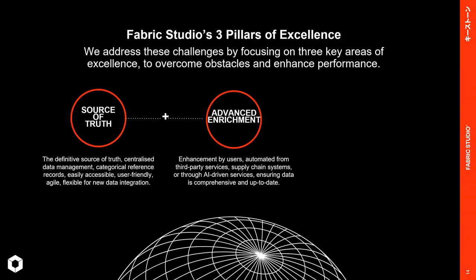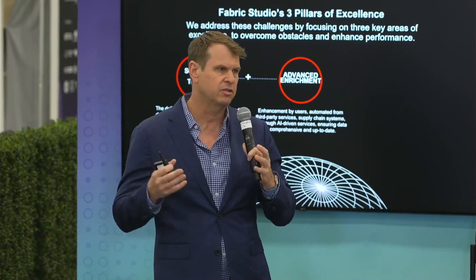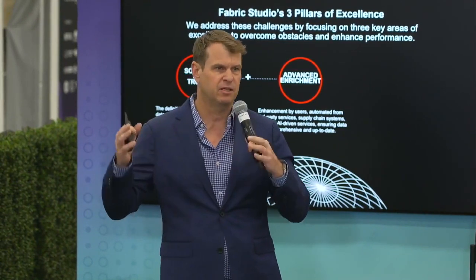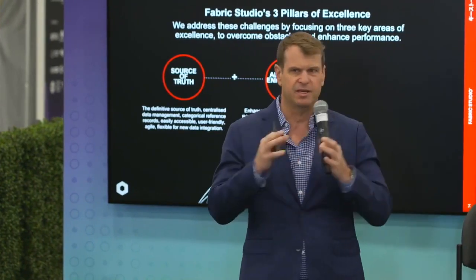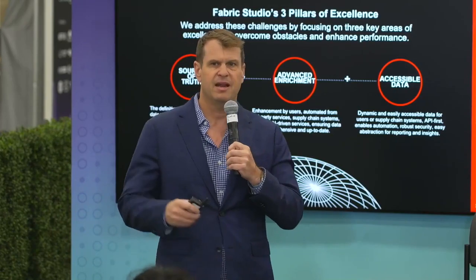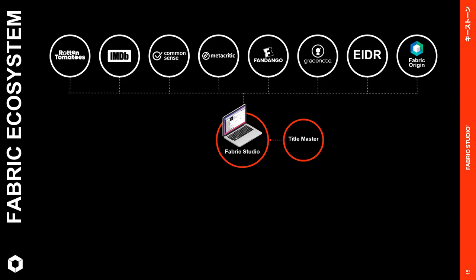So that source of truth, and this is what we're going to talk about with Ben, is around, okay, we have a source of truth for title records, but then what do we do around advanced enrichment? This is where we pull in all of the IMDb information and create a nice, perfect record that can continue along in the supply chain. Then we make that entirely accessible through APIs and system-to-system processes, and enable that to be used repeatedly in the organization. The way this is typically set up, Fabric Studio, our web-based product, becomes your title master.